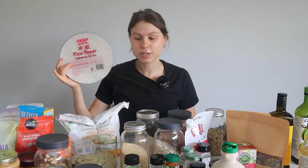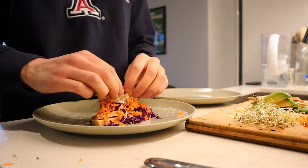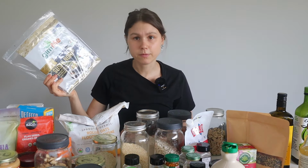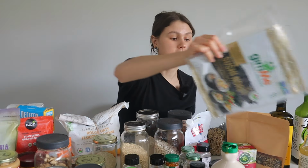In terms of some other things that are always kicking around in my pantry, I always have rice paper rolls. You guys know I love to make tofu rice paper rolls with peanut sauce. It's one of my favorite spring summer meals. And then I also like to keep nori sheets on hand, basically wrap anything in a nori sheet. So I really like to keep that on hand as well.